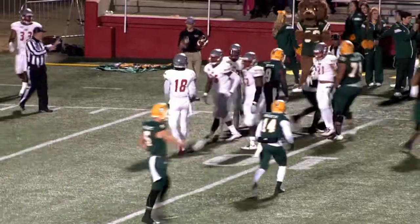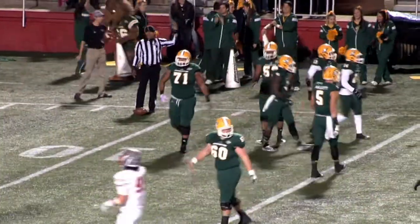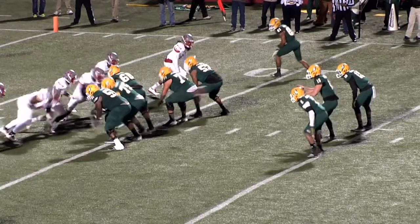Wow, what a play. And that was worth the price of admission just to see him jockey back and forth on what they were going to do in category for Southeastern. Butler Community College, Dodge City, Kansas.